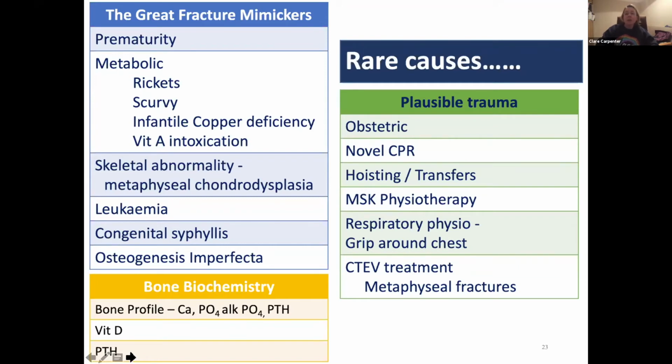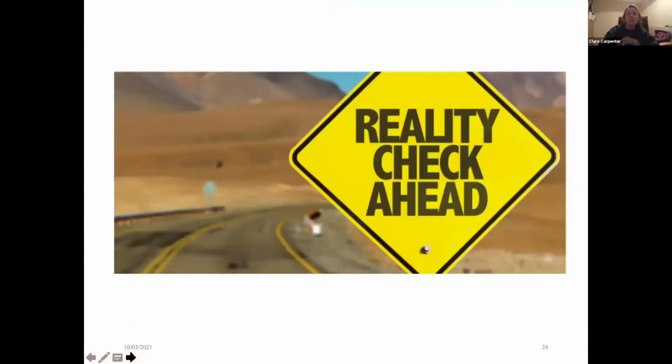There are some other plausible traumatic conditions that we've seen: obstetric trauma, novel CPR, hoisting transfers of children with neurodisability. We've got gentle physiotherapists, but again, sometimes we have seen osteopenic fractures in some children. And again, it is reported in respiratory physio and Talaby's treatment.